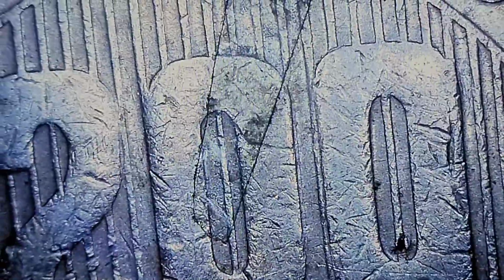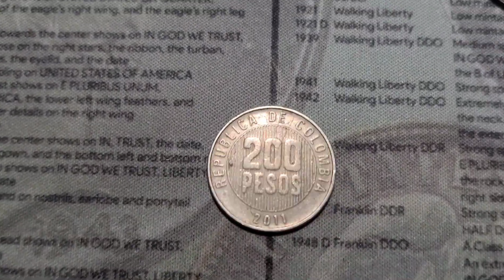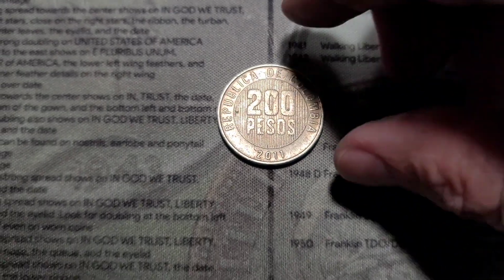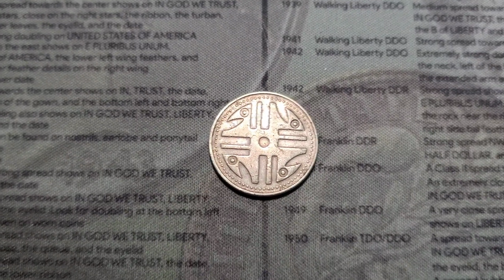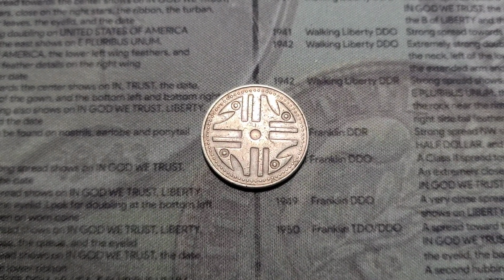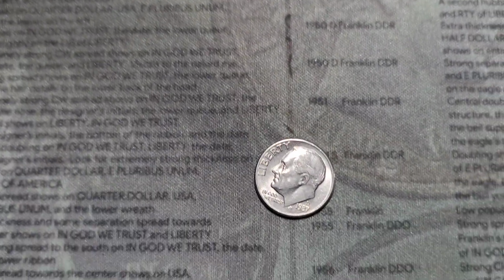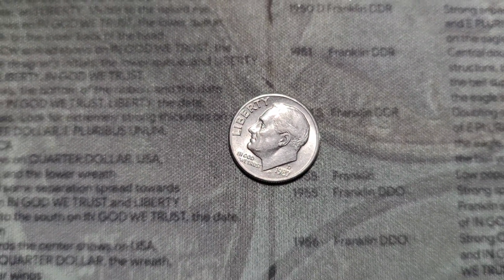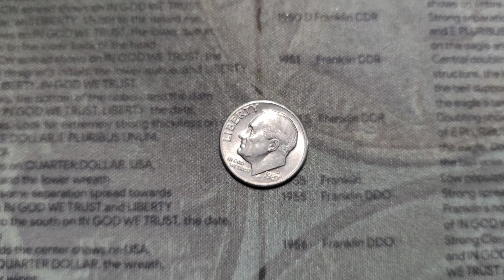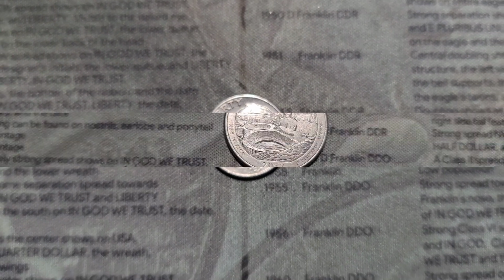All right, let's continue dumping out some rolls. I'll bring you in if I find anything else that's cool. Rolls 58 to 67 gave us that 2011 Colombia 200 pesos. And come on, take a guess. There you go. Scumbaggery. A 1987 Denver dime. Let's get into the last 10 rolls. Hopefully we can pull something. See you in a second.